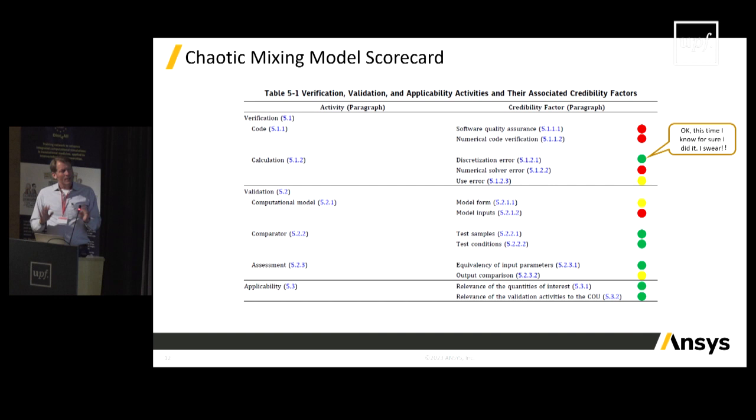Numerical solver error, I really don't remember looking at that, so I put a red light. But without a doubt on the use error, seeing were there errors in the inputs to the computational model, I think for those of us who are especially graduate students out here, there was probably 10 different times during my dissertation where I thought I did it all wrong and I reviewed it all and I was like, oh no, it's right. But we've all had that moment for sure.